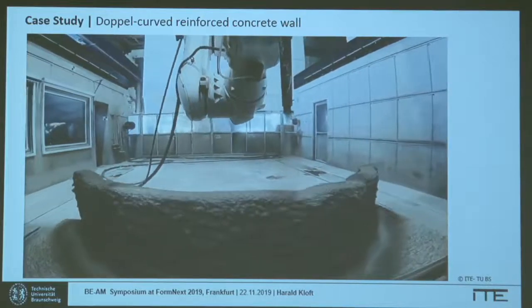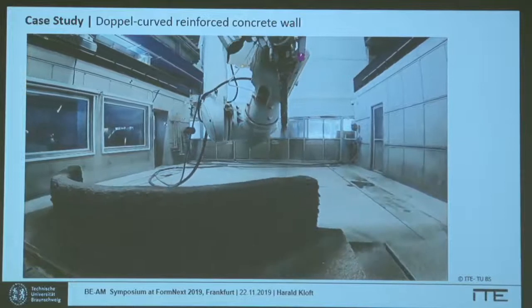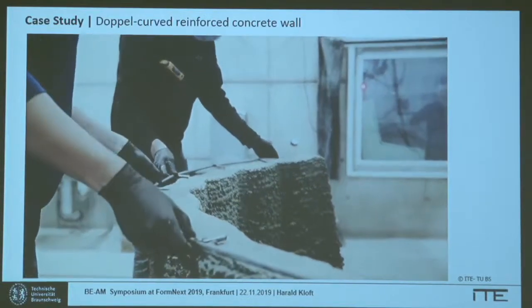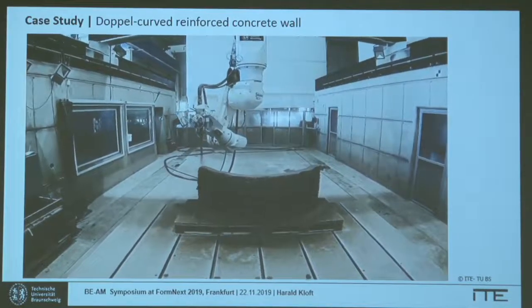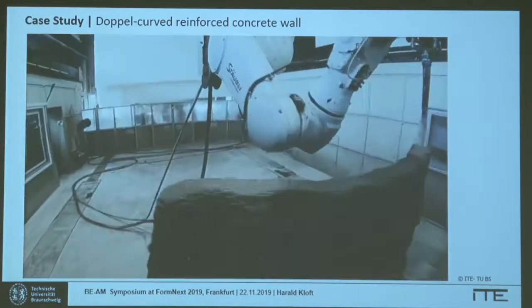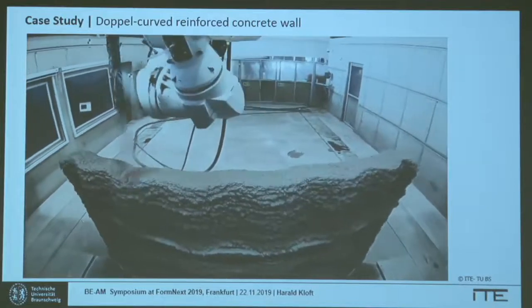And this is also the difference. Shotcrete is not really a precise technology. So we are really fast, and we can build up strong elements. But if you want to really have precise, geometrically complex elements, then a particle bed technology is much better.